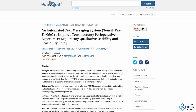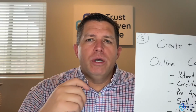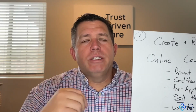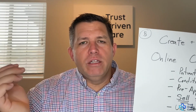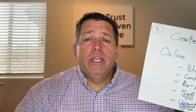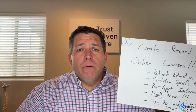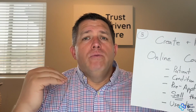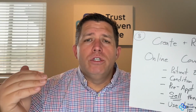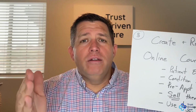There was a study done called the tonsil to text method, where parents of kids who are undergoing tonsillectomies got a series of 3 messages. The first message was, here's what's going to happen. The second message was, here's what happened on the day of surgery. And the third message was, here are some red flags to look out for. Otherwise, make sure they rest up and recover. Every single parent in that intervention arm, every single parent that received those 3 simple messages about a tonsillectomy said that they really appreciate it and they wish that more doctors would do something similar. That was the parent's invitation to you to record some online courses.